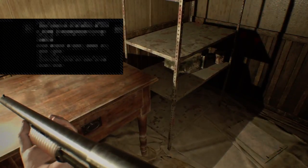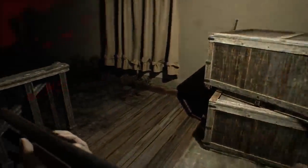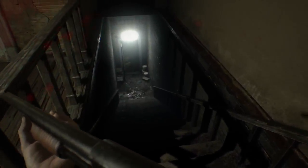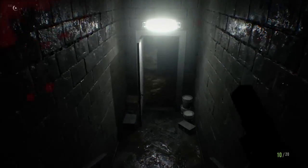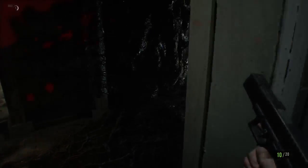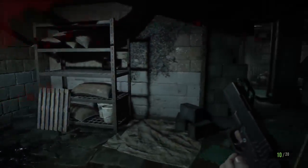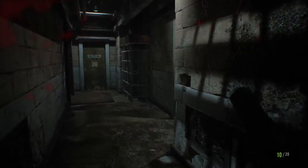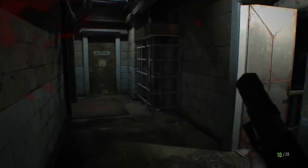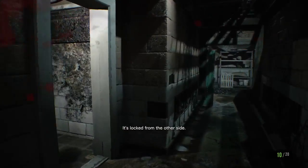Alright, let's try and explore the boiler room real quick. I want to see what the shotgun does, so I want to try it on that group of 3 dudes. So, down is our shotgun, up is our pistol. And there was a guy that was right here too. Maybe not. And we couldn't get into the workshop. It needs a key, I think, or it's locked from the other side. Yeah, locked from the other side. So this is the room. There's like 3 of them.